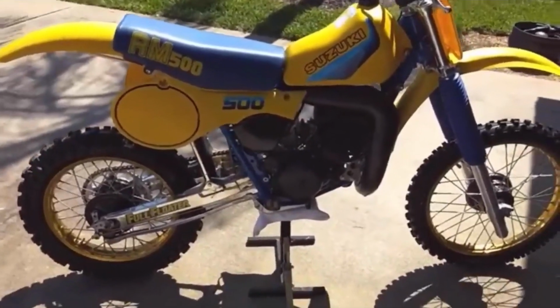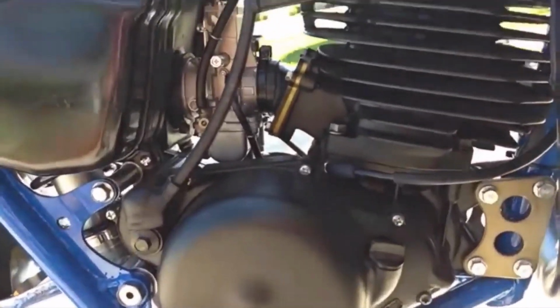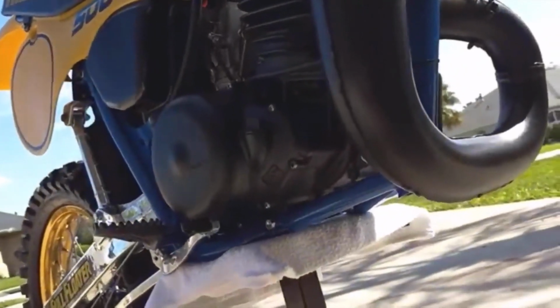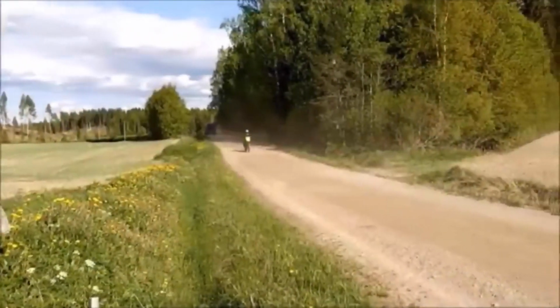So all in all, the RM was a great bike all round. It may not quite have had the power of the opposition, but it was still blooming powerful and could scare the willies out of somebody who wasn't used to that kind of performance. So does Suzuki's RM really deserve its place on the list? What do you think?